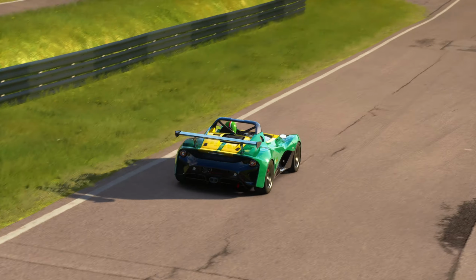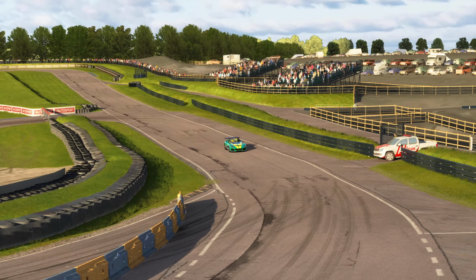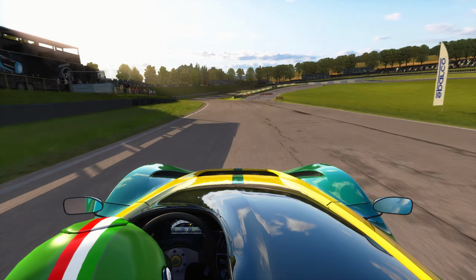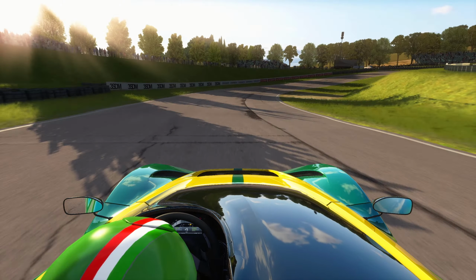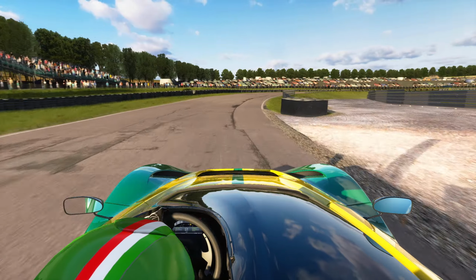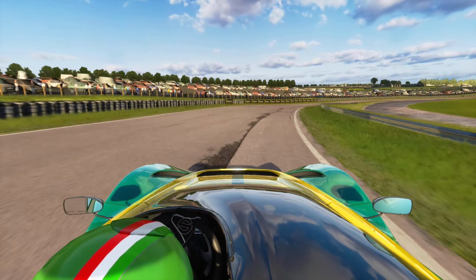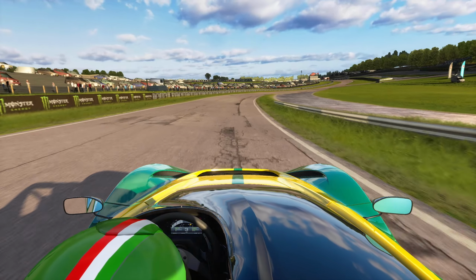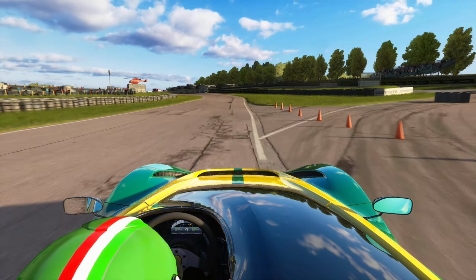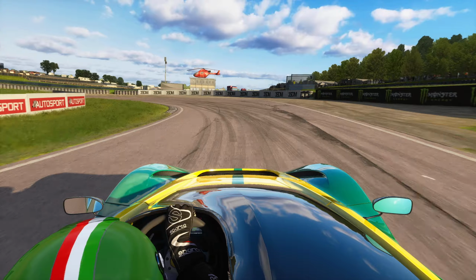This is actually a very, very high quality track mod. The texturing looks absolutely superb, and the road feel and everything like that is very nice, and the surrounding details as well, very high quality. I was actually very, very impressed with this one, although it is a little broken in Content Manager, so hopefully the developer will fix that because they have a fantastic track.